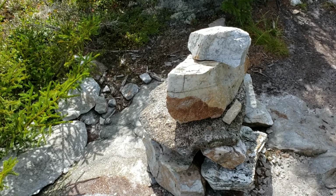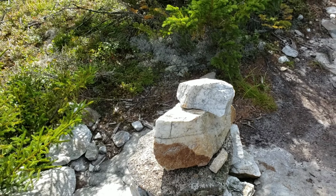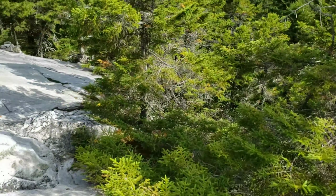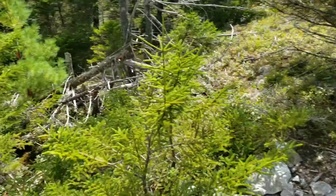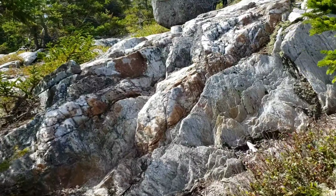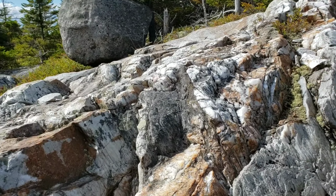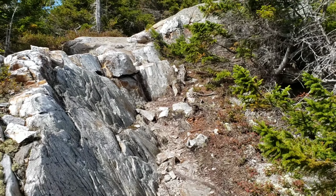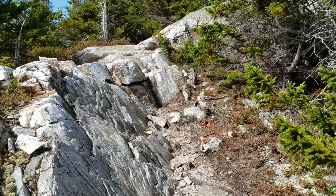Okay, when you start getting to the top where there's more rock than tree, these are the 18 markers. There's another rock pile down there. So you try to find the rock pile. Occasionally you'll see a white blaze, but with the type of rock this is mostly, I can see why they didn't really white blaze it too much, but there's one right there. But yeah, so you kind of have to look around a little bit.